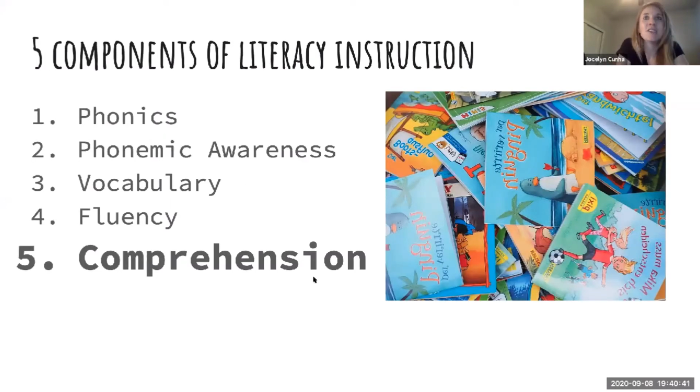Good literacy instruction also has 5 different components that are phonics, phonemic awareness, vocabulary, fluency, and comprehension. And so lessons are going to address all of these different components, which seems like a lot, but it's perfect because, as you know, your children move very fast and they're ready to move on from one thing to the next very quickly. And so one of my lessons might start with a phonics warm-up.